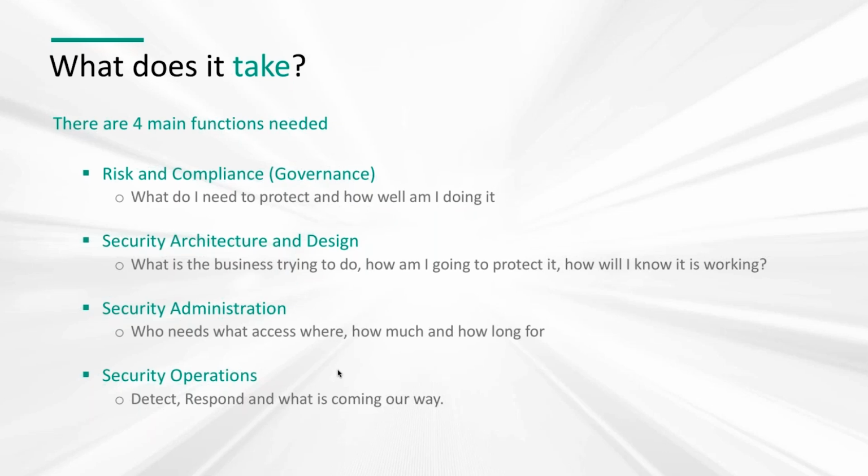This is a team that liaises more closely with the business to understand what the requirements are for the business, what projects need to go ahead and what the impacts are, how am I going to protect it, and how will I know that it's done well. Then the security administration function, which is fairly standard: adding users, deleting users, giving access, taking access away, doing some reviews and things like that. And then we've got security operations, which is to detect, respond, and identify what's coming your way.